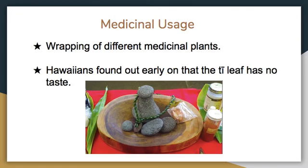Talking about not contaminating, there is a medicinal usage for the tea leaf, which is wrapping the different types of medicinal plants and herbs. The Hawaiian people found early on that the tea leaf has no taste. By having no taste, they realized that the tea leaf will not infect the other plants when they're trying to stir up a medicinal concoction. So that's why it's often used to boil other herbs, which later became medicine for people throughout the Ahupua'a.